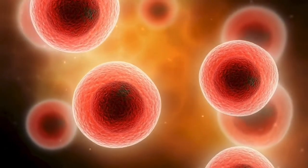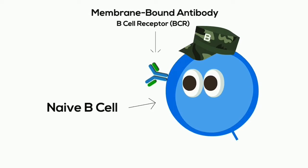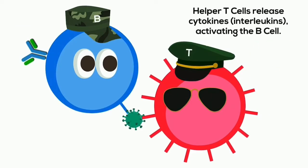and cytotoxic T cells. Meanwhile, naive B cells have a membrane-bound antibody that works as a locking key for a certain antigen. Once identified, the antigen is then broken up into peptide fragments, forms the MHC II complex, and is displayed on the plasma membrane. Afterward, helper T cells release cytokines, activating the B cell.